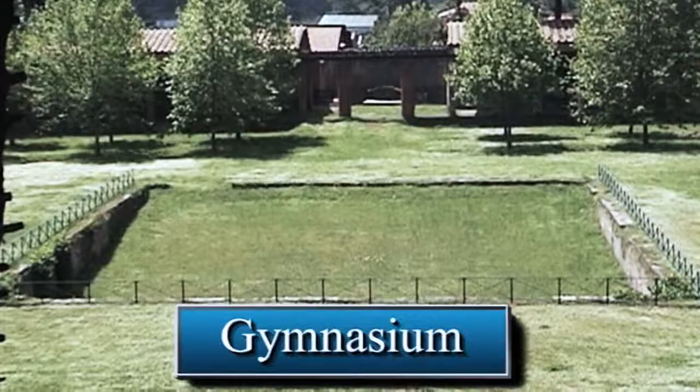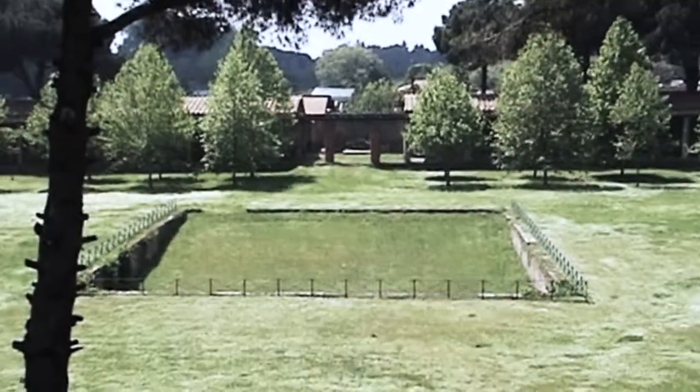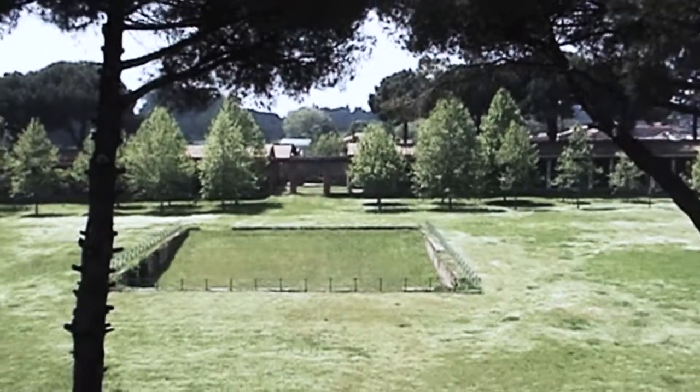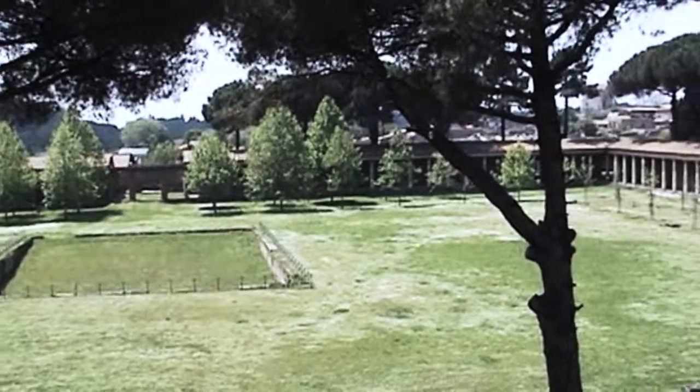This was an ancient swimming pool. You can see the shallow and the deep end. It's in the middle of a gymnasium area, and it's a vast area for exercise, instructing the young. They had lots of associations for the young.